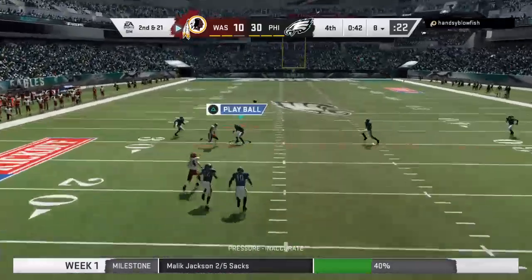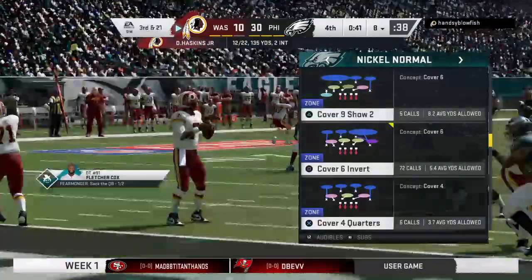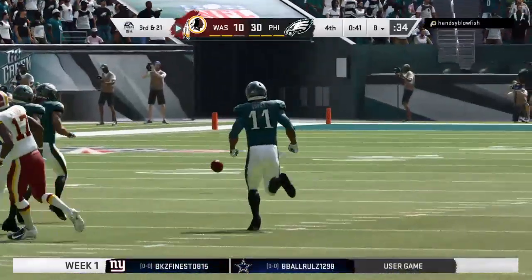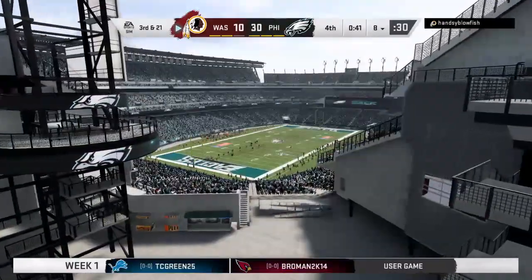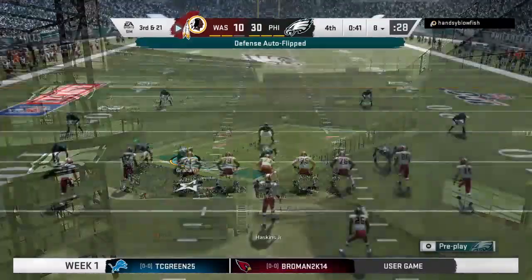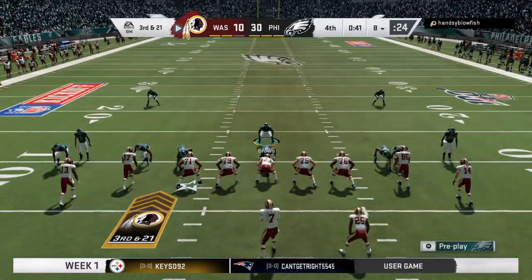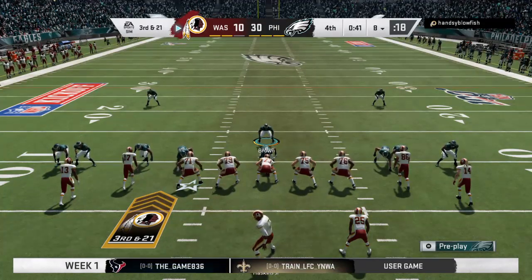Another try after the first down sack. Haskins, and that will be incomplete. Tried to dial up the long one way out there, but it'll be 3rd down. Another incompletion. It's a wonder he's still moving around back there, the number of times he's been sacked. Yeah, he's staying out there, isn't he? And you don't think about it much in a game like this, but he's showing incredible leadership. Still competing, still fighting, not taking himself out of a ball game that appears lost.